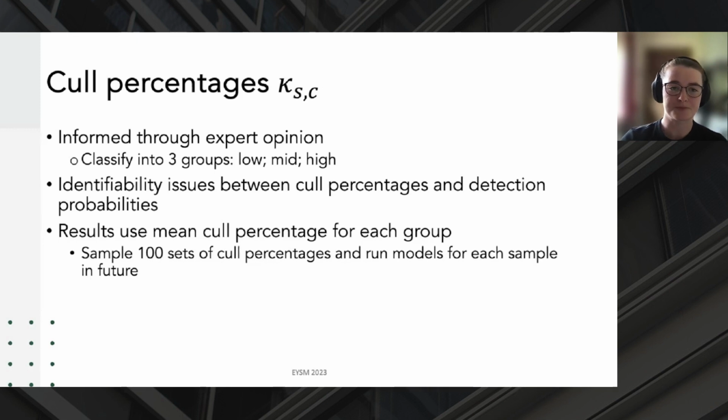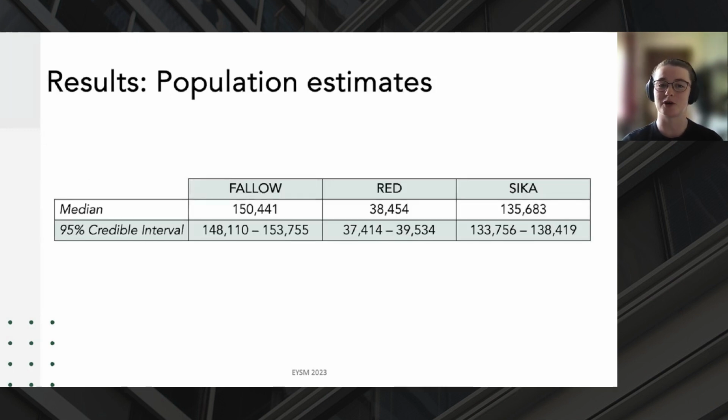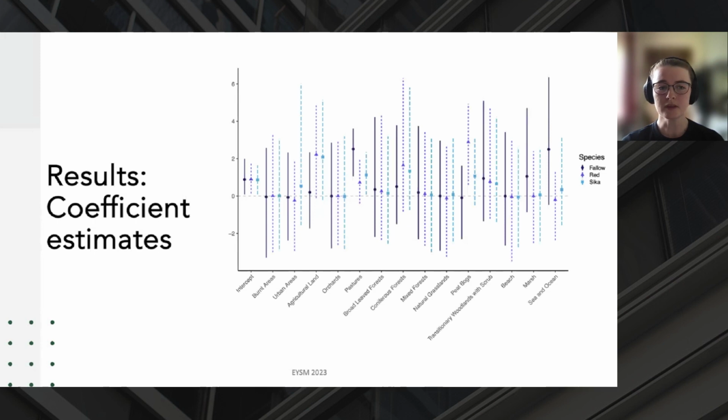So if we just look at these mean results, well, first of all, what we are most interested in is our population estimates. As we can see here, fallow and sika have quite large populations. And as I said before, seeing as the red deer almost became extinct, their population is much lower. And below each of the medians there, we have the associated 95% credible interval. The median estimates are in and around what experts believe the numbers to be. So that's always a nice validation that it is what the experts think it is. When we look then at the coefficients, the betas, again, we put a Bayesian lasso prior on these, so we're not surprised that the majority of them are shrunk towards 0.